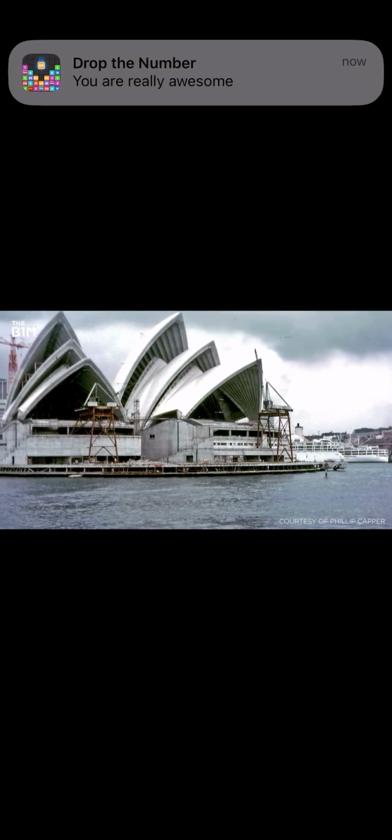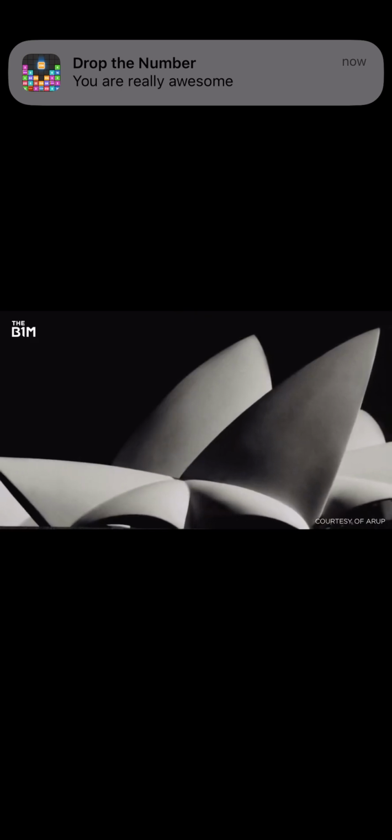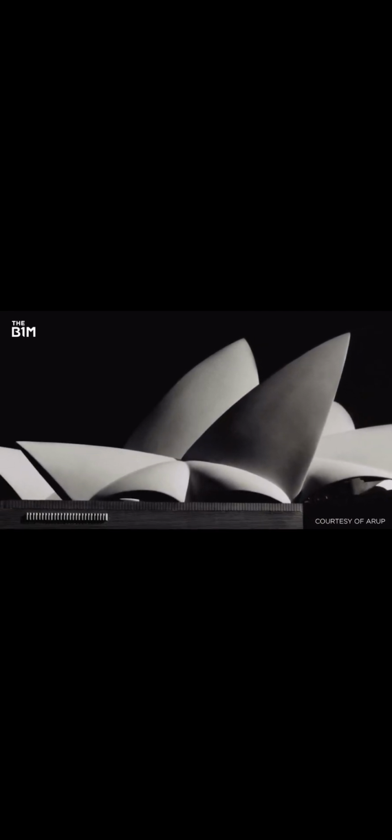Construction of the sail-like structure that gives the Opera House its iconic shape made up the bulk of the project's second phase. While the shells of Utzon's design were a key part of his winning submission, no one at the time knew of a cost-effective way to construct these large, non-repetitive forms. In an effort to find an economical solution, the roof was redesigned at least 12 times.